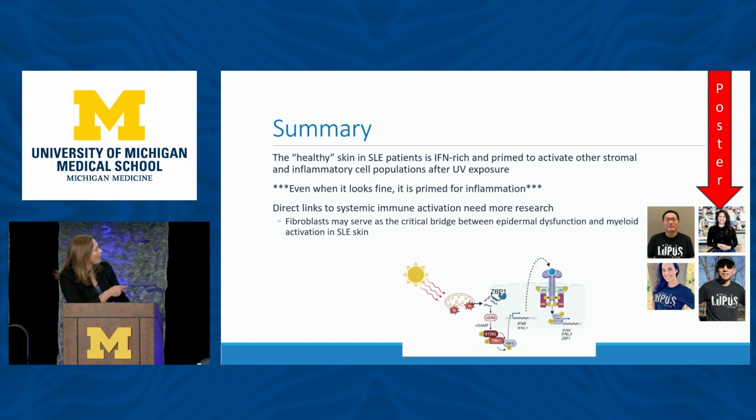And so in summary, what we think is happening in lupus skin is that in a chronic interferon environment, we're really driving a key regulator, which is ZBP1. And then when you get UV exposed in the context of high ZBP1 levels, this oxidized mitochondrial DNA, which is released to the cytoplasm, is stabilized by ZBP1 and causes hyperactivation of the STING pathway and upregulation of these interferon genes.